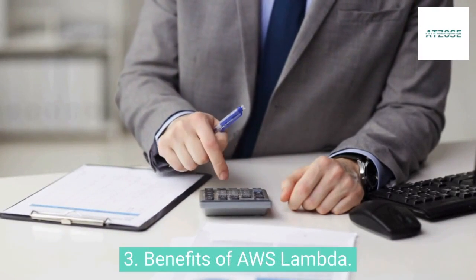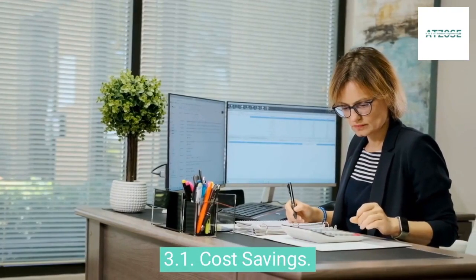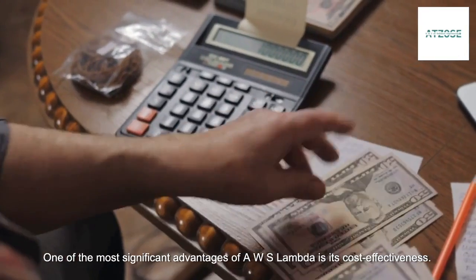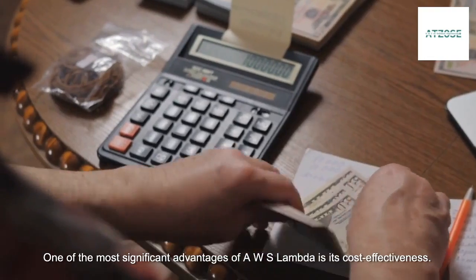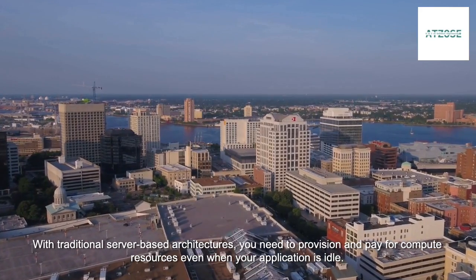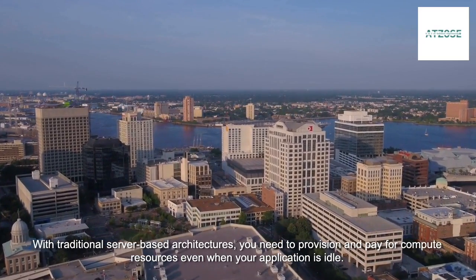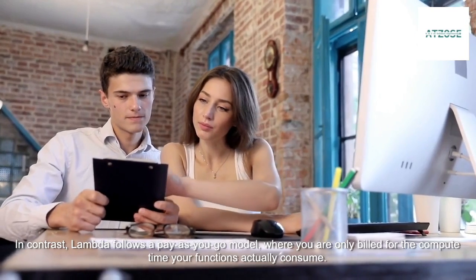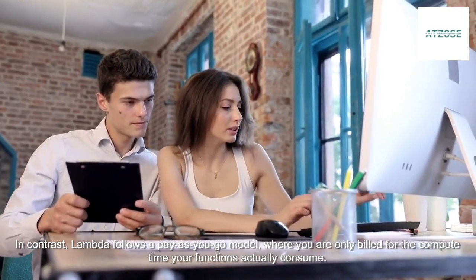Benefits of AWS Lambda. Cost savings. One of the most significant advantages of AWS Lambda is its cost-effectiveness. With traditional server-based architectures, you need to provision and pay for compute resources even when your application is idle. In contrast, Lambda follows a pay-as-you-go model, where you are only billed for the compute time your functions actually consume.